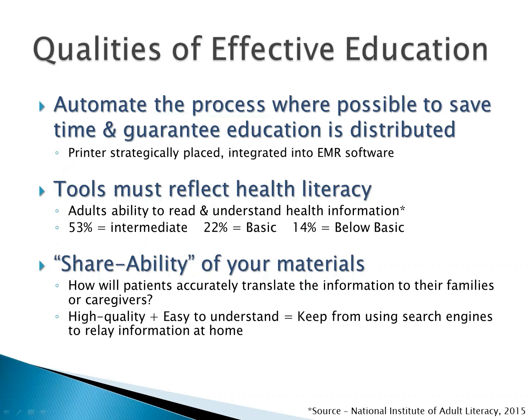Shareability of your materials. Again, how are patients going to accurately translate what you're telling them? They can't even spell keratoconus. How are they going to explain that information that you just told them an hour, 2 hours, 6 hours later when they go home to their family or to their caregiver, who is most likely going to be contributing to the decision on whether or not they're going to go ahead with treatment or upgrade to a better product option? Because high quality and easy to understand, we all want to keep them from jumping on those search engines and trying to self-diagnose themselves at home.